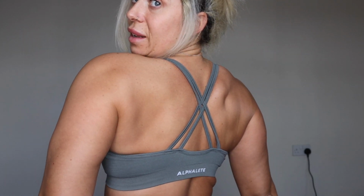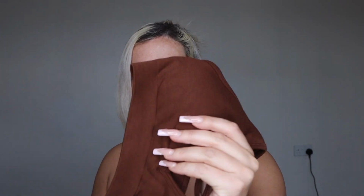The back of the bras are definitely not my favourite thing because I don't love the crossover. If this was a halter neck, I could work with this. Maybe I'll cut it. You know, I might just do that. But yeah, so this is how it looks. I've got tiny, tiny little teats. And then the back.